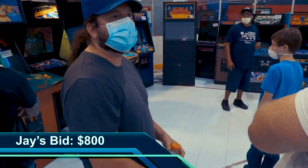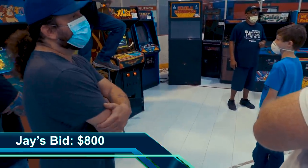I'm kind of not really holding my breath because there's lots of stuff here I can still buy with that $800. But definitely hoping nobody's going to outbid me.